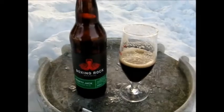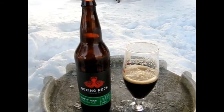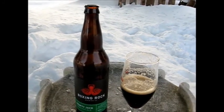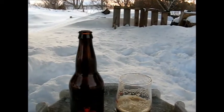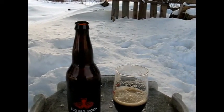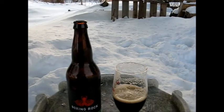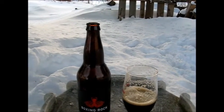So very, very nice. Thank you, Boxing Rock. Thank you, NSLC, at least my local NSLC, for getting something a little bit different than just the hunky-dory and the occasional couple cases of Vickers Cross that they decide to be generous and throw my way. Now if I can get some of the Unobtainium, and they got a couple other ones floating around too that look really interesting, I'd be a very, very happy boy.